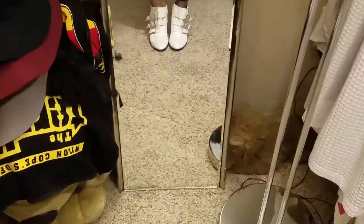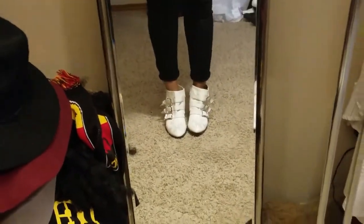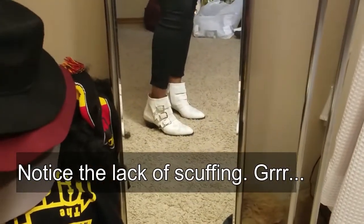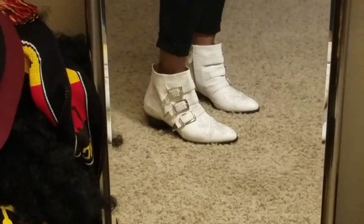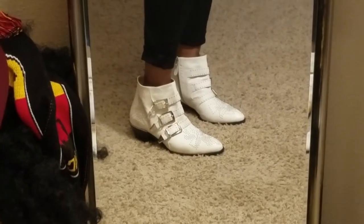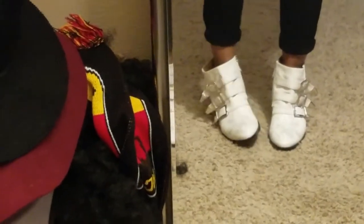And then for shoes, my travel boots are going to be my Chloe Susanna boots in white, along with the Princetown loafers. I think this style of shoe is one of the best on the market. I love them. I love these in white.